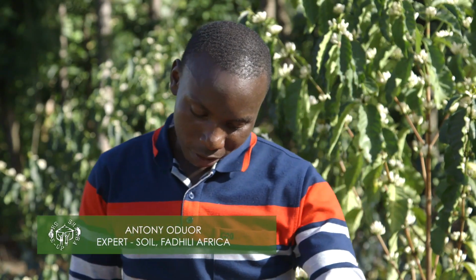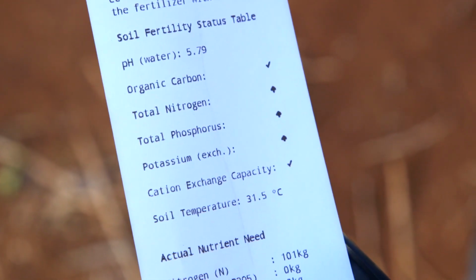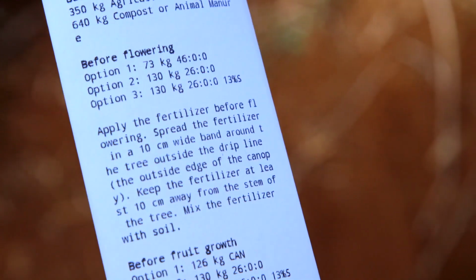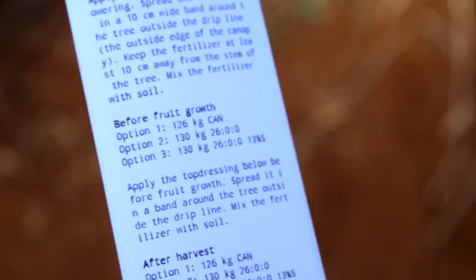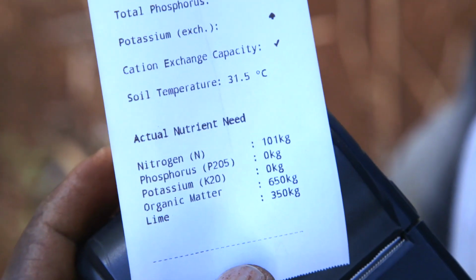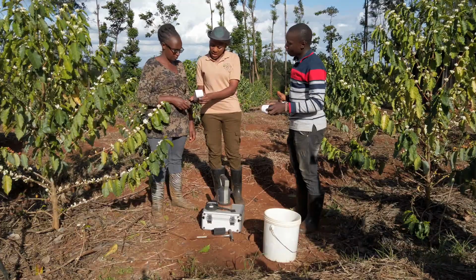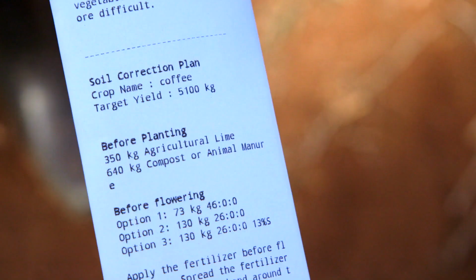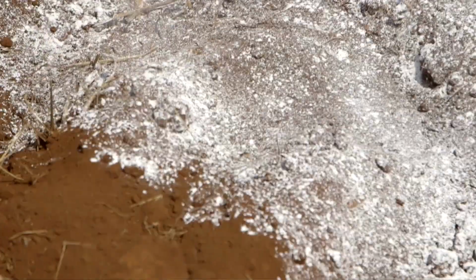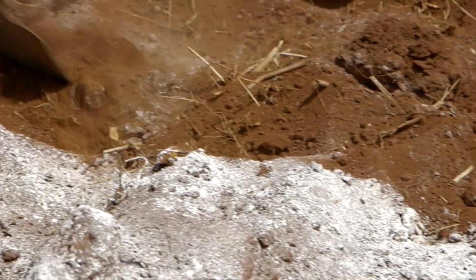So if you look down there, there is a soil fertility status table. Your pH is very low. Your organic carbon is sufficient, is adequate. Your nitrogen is high, your phosphorus is high, your potassium is high. So with that, we have given you a recommendation of what you're supposed to do to ameliorate your soil, and also your fertilizer recommendation. Soil pH is usually very crucial. So what is the solution? The solution is we have written to her, she'll apply lime, agricultural lime. You need to apply it in January or February, September or August, when it's dry. That's the best time to apply your lime and organic matter.